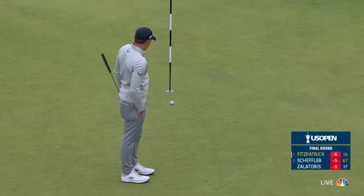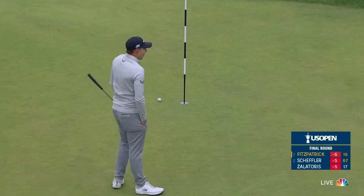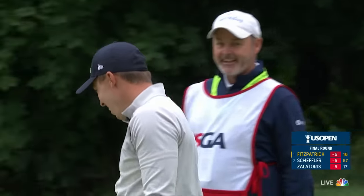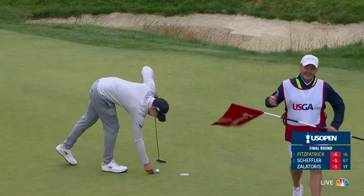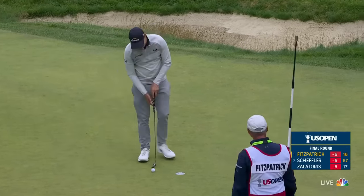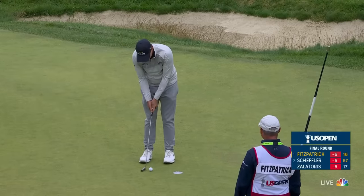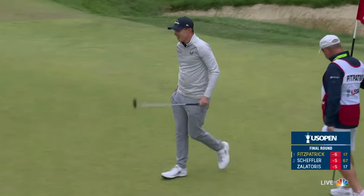Boy, what a lag. Yeah. I mean, he barely started that, and it got to the hole. Well, that was fast. He knew it. He wasn't going to take any chances of knocking it 4 feet by. And Billy having a chuckle about that, Gary. Yeah, well, some putts you have to be defensive, and that was one.